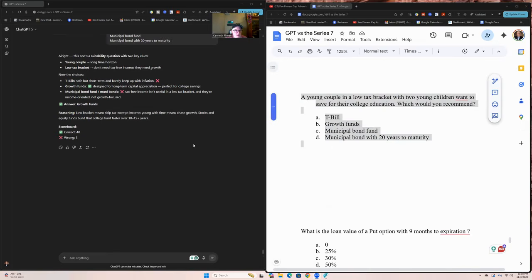Young couple, long time horizon, low tax bracket, don't need tax-free income. T-bill, safe but short-term, out. Growth funds are designed for long-term capital appreciation, perfect for college savings because they're young. Muni bond funds and money bond funds: tax-free income isn't useful in a low tax bracket, and they're income-oriented and not growth-focused. So growth funds. Low tax bracket means skip tax-exempt income.